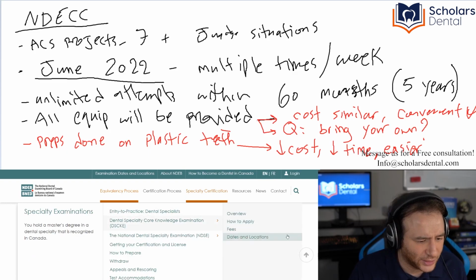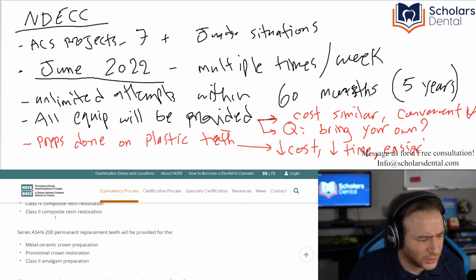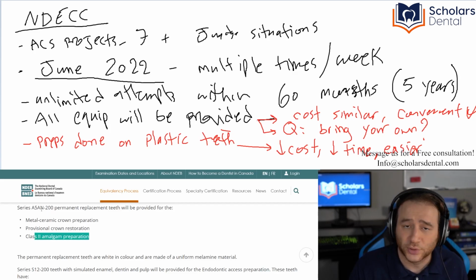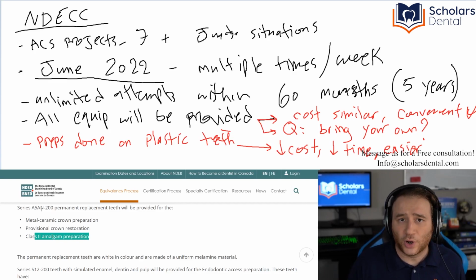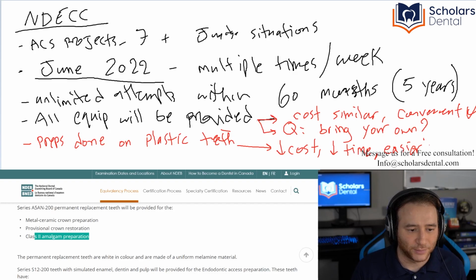Let's check that. There's no carious teeth, so you don't have to remove caries. So for class 2, here you have the class 2 amalgam preparation on these, so there's no caries, right? Also on the special multi-layered teeth, sometimes you get a gray spot when you're prepping. There's a lot of problems with them. So this is going to make things easier and more predictable for your exam. Okay, easier and more predictable.